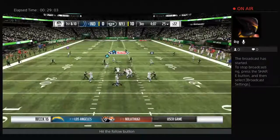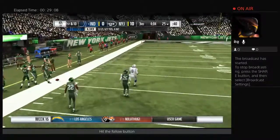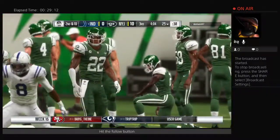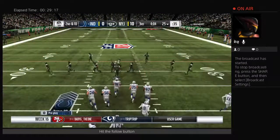Trying to shake off the interception. He'll look to throw. He couldn't quite hold it. Got hit. Ball pops out. Incomplete. Brandon, at least there's one bright side to that incompletion. What's that? It wasn't an interception.